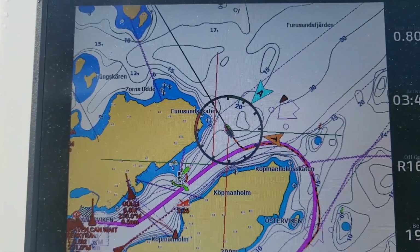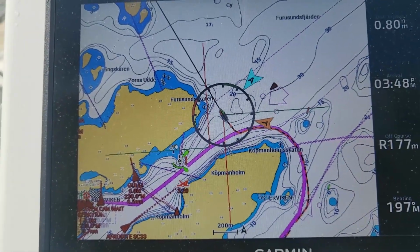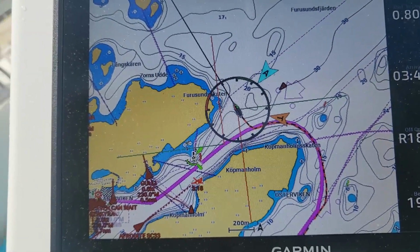We wait on the cable ferry and get out of the way of that huge cruise ship. This one, the Viking Line ship, the Glory. So here's our destination on the bottom left. We decided to let the cruise ship go first. I don't want to be in there trying to get on a dock.